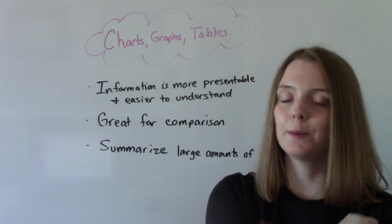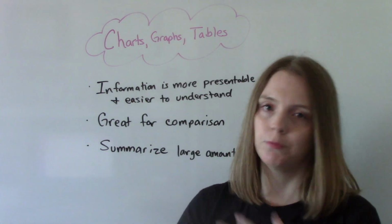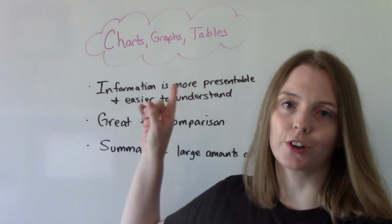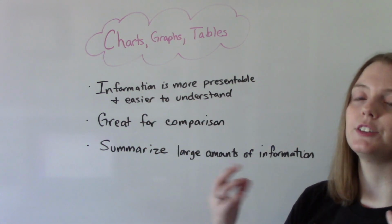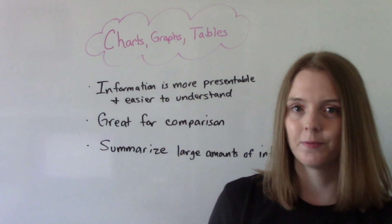My second tip is to utilize charts, graphs, and tables. And this may be ones that already exist in your notes, in your book, or you take your notes and you turn them into charts, graphs, and tables. So this is very helpful for a couple of reasons. One, the information is more presentable, it's easier to read, easier to look at, and therefore easier to understand.